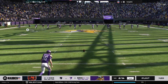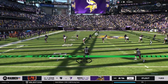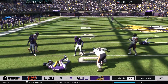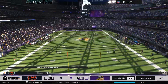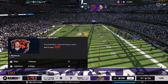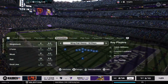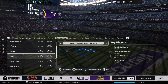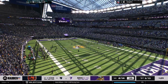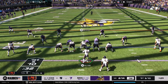So after that safety, now a free kick situation forthcoming as they punt it away from the 20. Fielded at the 20. The Bears offense ready to go for their next drive.